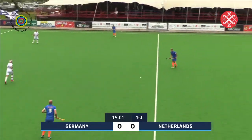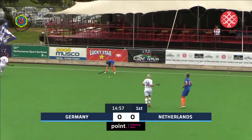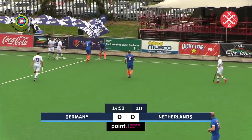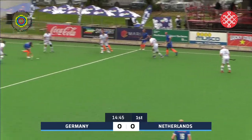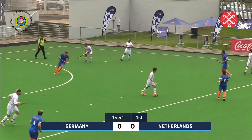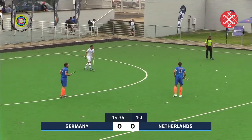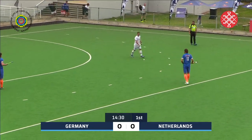Back to Van Horsen, who gives it to Timmerman. Back to Broewe. Dutch playing the ball neatly around the back. They'll have a free hit. That's good interpassing by Dutch, just increasing the intensity, but there's a little foul. And it's Germany through Müller that will restart the game.